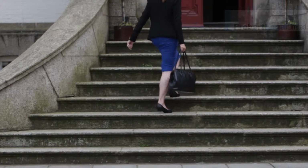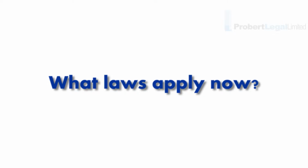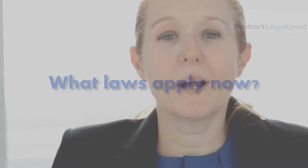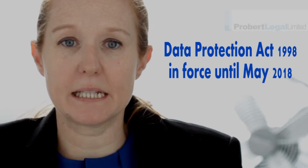I'm going to concentrate on the changes you need to be looking at right now and what we can do to help make sure that you can comply when it comes into force in early 2018. While you are planning these changes, you need to be aware that the Data Protection Act 1998 remains in force until May 2018, and so it is important that you still comply with its requirements until this date.